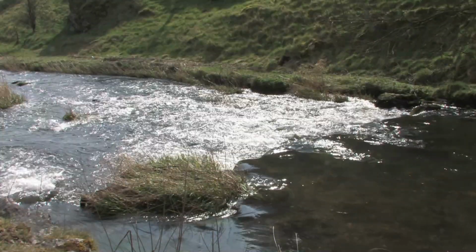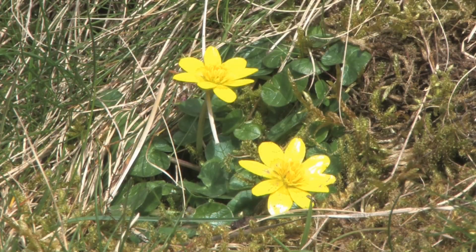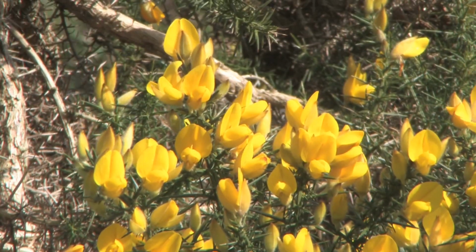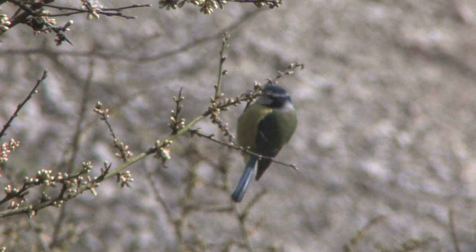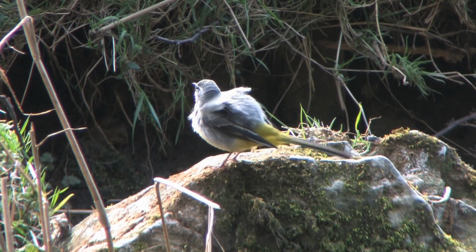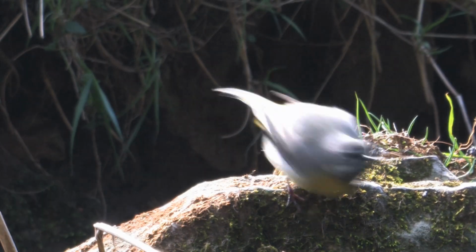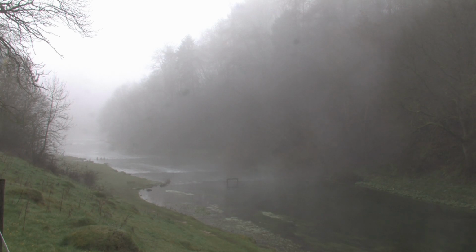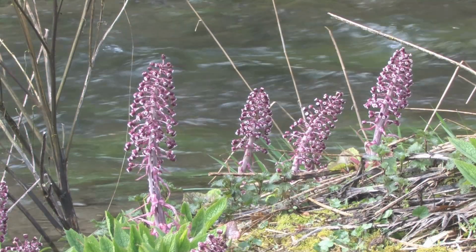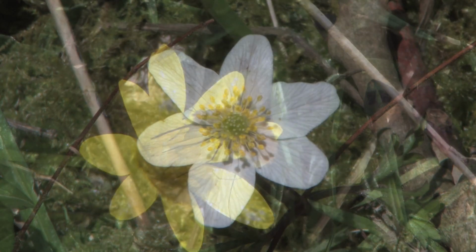Spring begins in the dales, where high river waters rush past the first flowers to appear. Local birds like this bluetit take advantage of the warmer weather. Grey wagtails return to their summer territories to preen and feed along the rivers. Singing dippers can be heard in April in the early mornings as the mist clears along the dales. Spring riverside blooms include butterbur and marsh marigold. And on the woodland floor, wood anemone and greater celandine are in bloom.